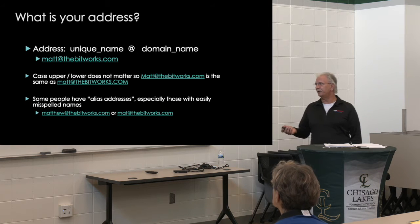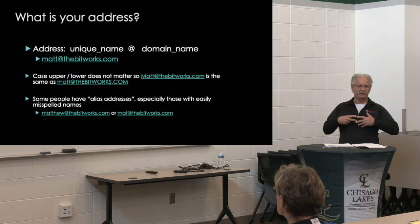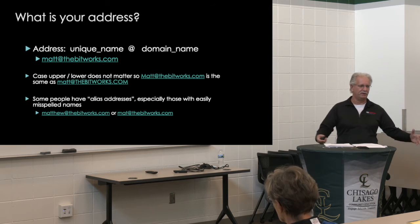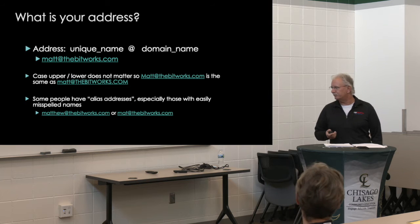It's always part of an email address. Upper and lowercase does not matter. So Matt at thebitworks.com is the same as Matt at thebitworks.com. All of this gets translated to lowercase when it's out on the internet. All the mail servers just immediately transmit that to lowercase, so you don't need to worry about upper and lower case.